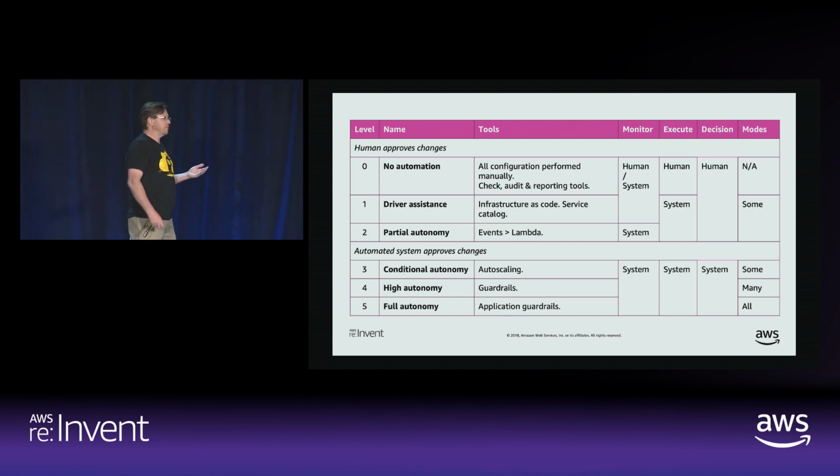Once we get beyond that, we've just got tools like CloudFormation, Terraform, Ansible, Puppet, choose whichever one you like. But basically what we're able to do with those is start defining infrastructure as code, laying out a path forward. But what are those tools doing?